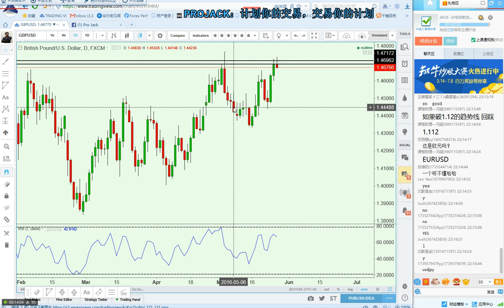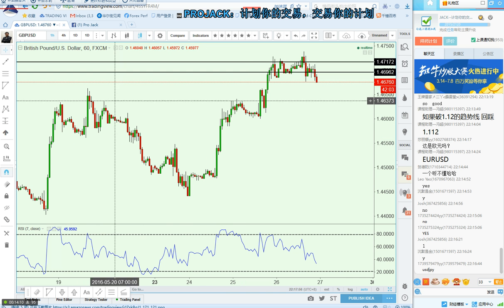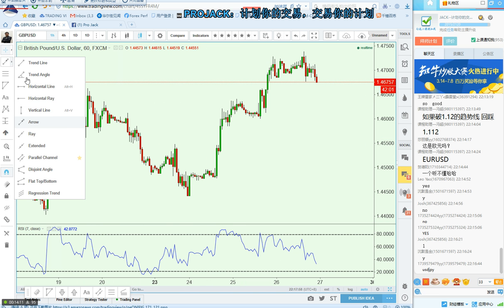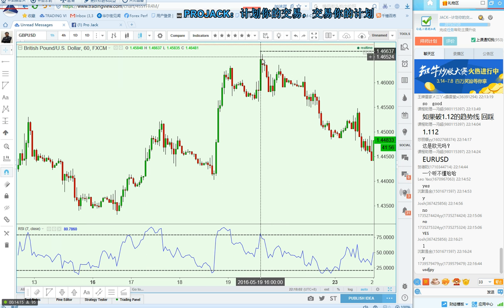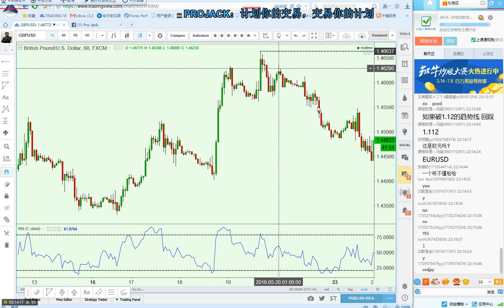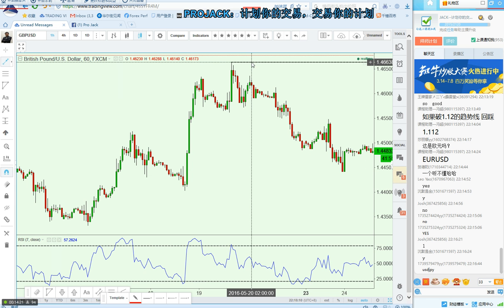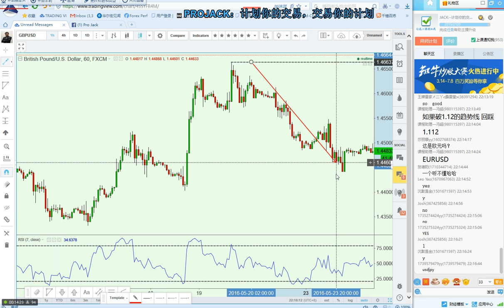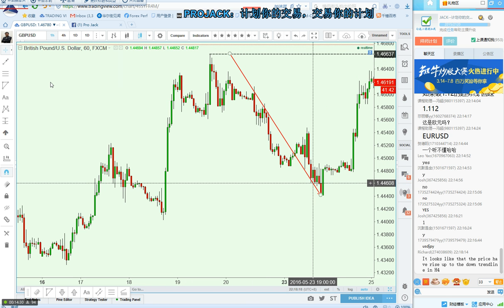For the sterling, I can say that our stop loss is correct, because last time when we shorted, firstly we shorted at 1.4650 and it moved all the way down to 1.4450. We already won 200 pips, right? So if you have a position that you risk 1%, you already made a 200 pip move.